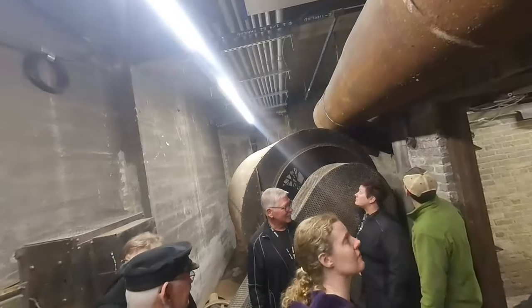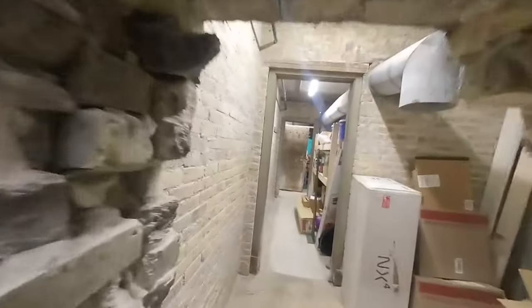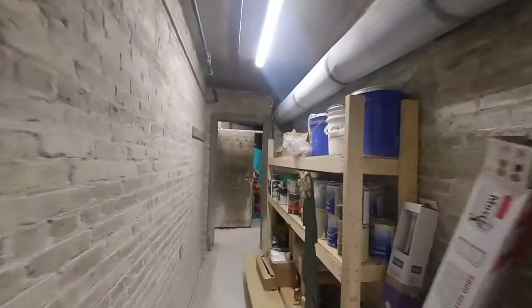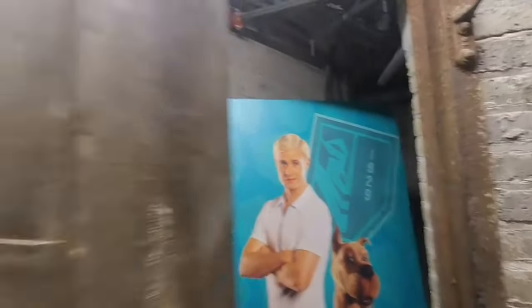Amazing. Okay, so now we can head back that way, and we will switch with the groups. So that's our, when I said this place was flooded, that is the sump pump that we had to put in. Okay, we'll head up.